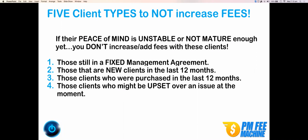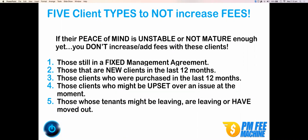And so you might have created a little bit of negligence that you've had to fix or something, or maybe you gave them a bad tenant. Maybe just a bad tenant slipped through. You know, you can be the best tenant selection expert in the world, and every now and then one is still going to get through, and that owner may be upset. So if you've got a client that may be upset with you about an issue at the moment, just leave it alone and let their peace of mind creep back in.